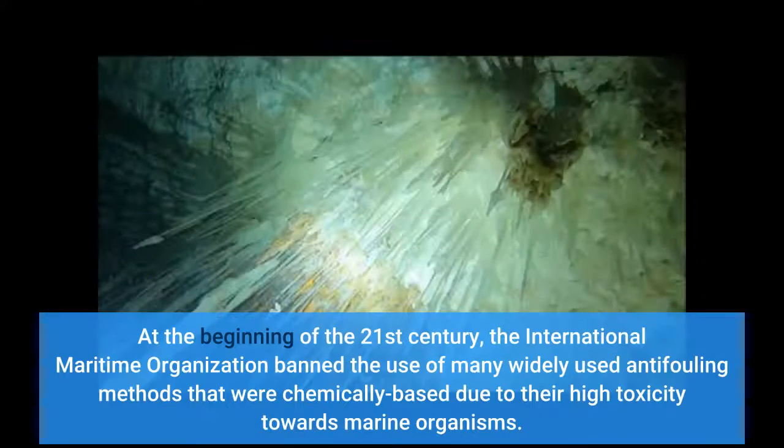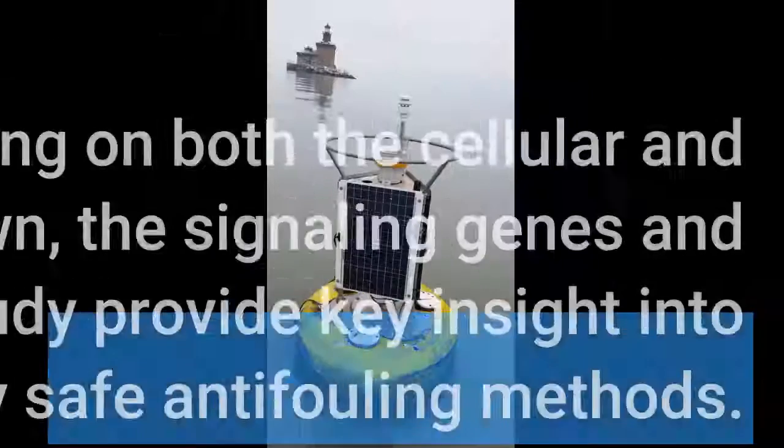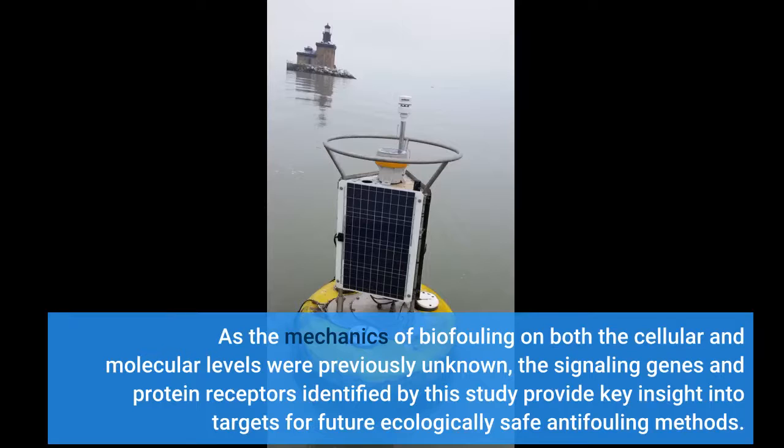At the beginning of the 21st century, the International Maritime Organization banned the use of many widely used anti-fouling methods that were chemically based due to their high toxicity towards marine organisms. Since then, there has been a surge in research to discover an environmentally friendly anti-fouling technique. As the mechanics of biofouling on both the cellular and molecular levels were previously unknown, the signaling genes and protein receptors identified by this study provide key insight into targets for future ecologically safe anti-fouling methods.